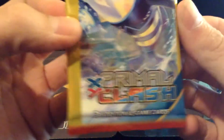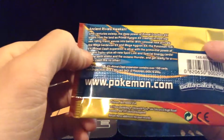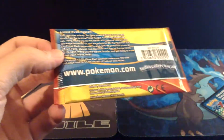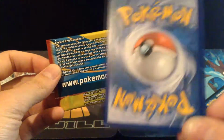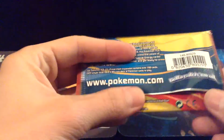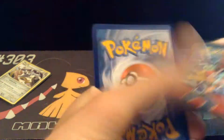Maybe we'll get more. And these are Primal Clash. Three additional game cards. If there was some obvious way to find out if they're fake, like I've said in my last video, the border is dark. Most fake cards have a lighter border and the holographic just looks terrible on them. But this, I don't know. All right, let's just keep going. Let's roll.